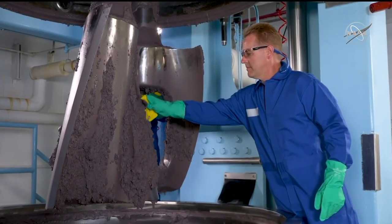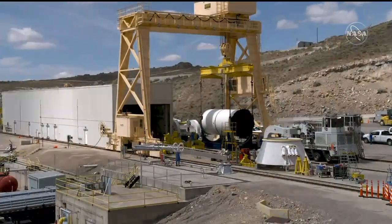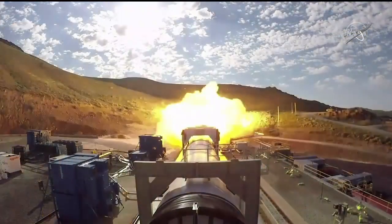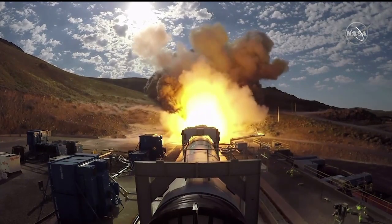This test, dubbed Flight Support Booster 1, or FSB-1, will evaluate new propellant materials and verify that all ballistic requirements of the motor are met. Preparations for this test began in March. The first of 5 segments was installed in the test bay in April, and the last one completed installation in June. The motor has been cold conditioning to a target temperature of 60 to 70 degrees Fahrenheit over the last several weeks. All of our large solid rocket motors undergo ground tests at our Promontory site before ever flying.